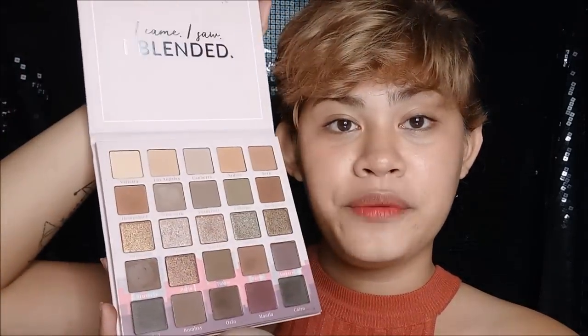Kasi for me, this is the perfect palette for day to night makeup. And medyo malaki nga lang sila ng konti for your bags. Pero I think this one is perfect for traveling. Like, hello. Ganyan lang siya kalaki. I'm going to create a one makeup look using this palette.